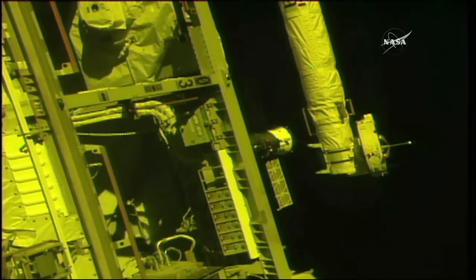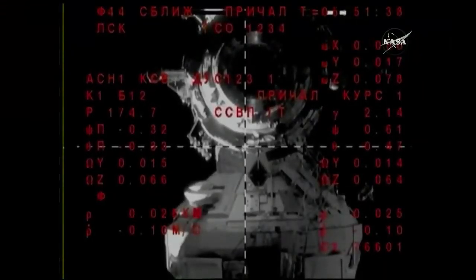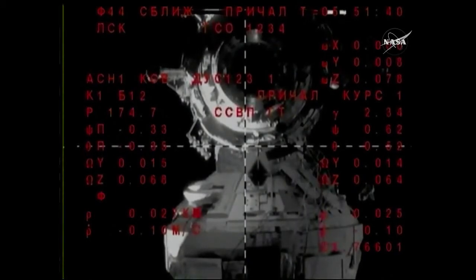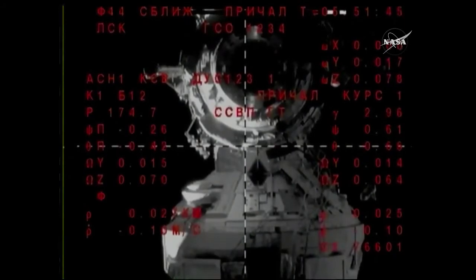Two and a half squares is the diameter of the docking port. The target is half of a square to the right of the crosshairs. Copy.